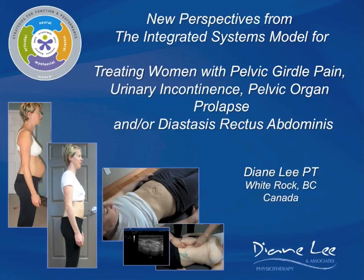And the key message from this lecture is that for all of these conditions, we have to look beyond the pelvic floor. And I wanted to share with the physiotherapists my experience in using the integrated systems model approach for treating these conditions and to discuss a common feature amongst them.